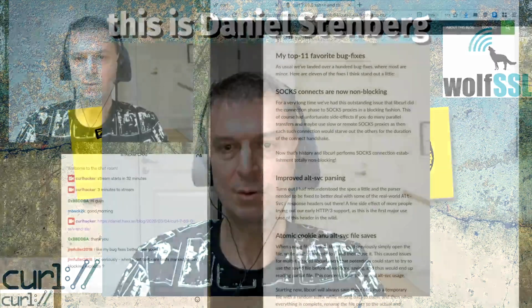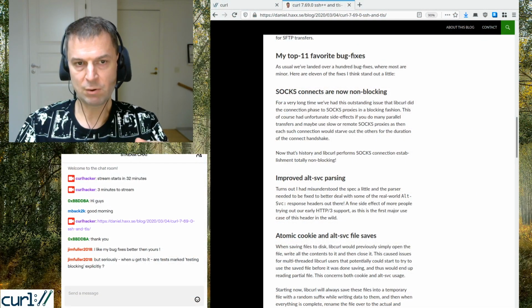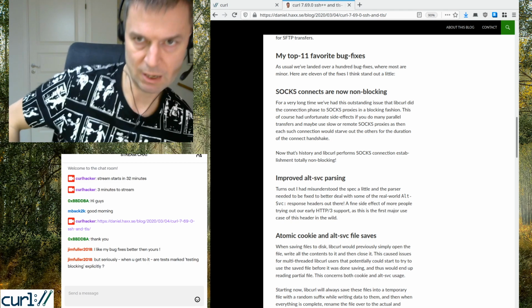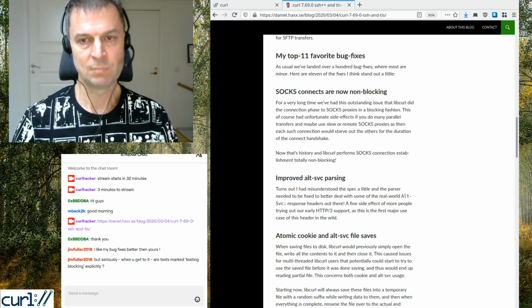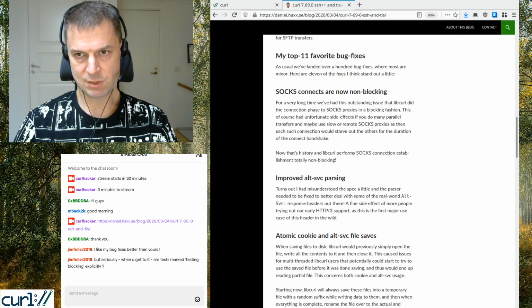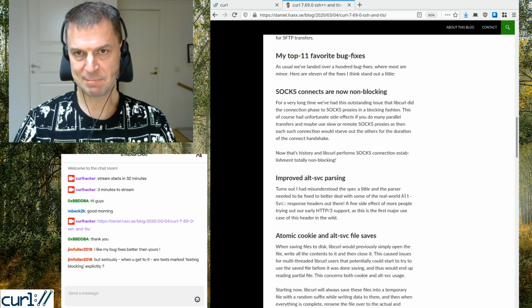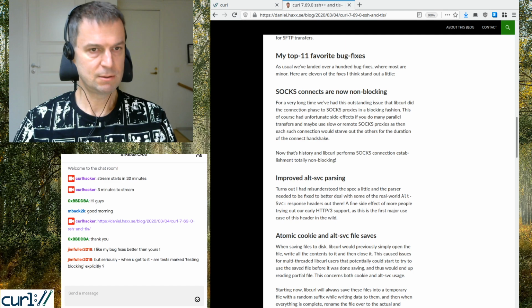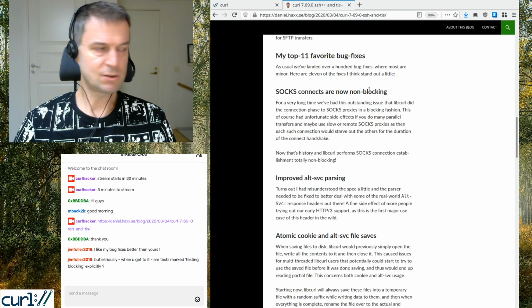So one of the worst offenders still for blocking behavior, I think, is when you remove a transfer that has one of these ping pong protocols like FTP and POP3, where you actually have to do a command and response interaction. You might want to do that when you remove a transfer, and it might actually block for a while. There are a few others too. But as I said, we are fixing those flaws as we proceed, and there are some problems with the API that make it really hard for some of the cases, but it's fine. So that's the SOCKS connects are non-blocking.